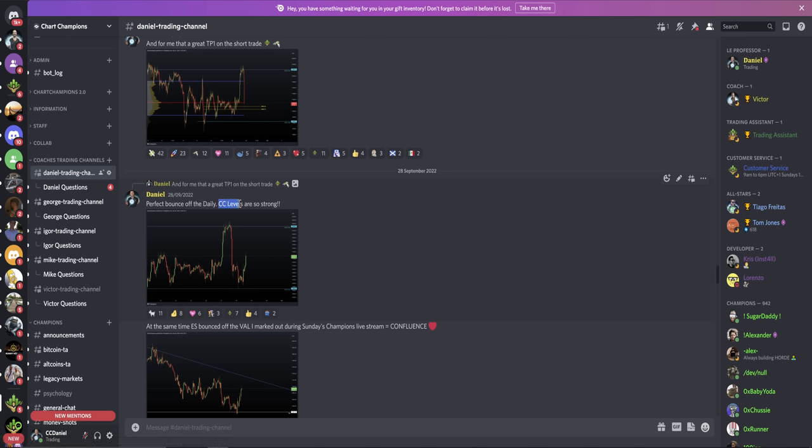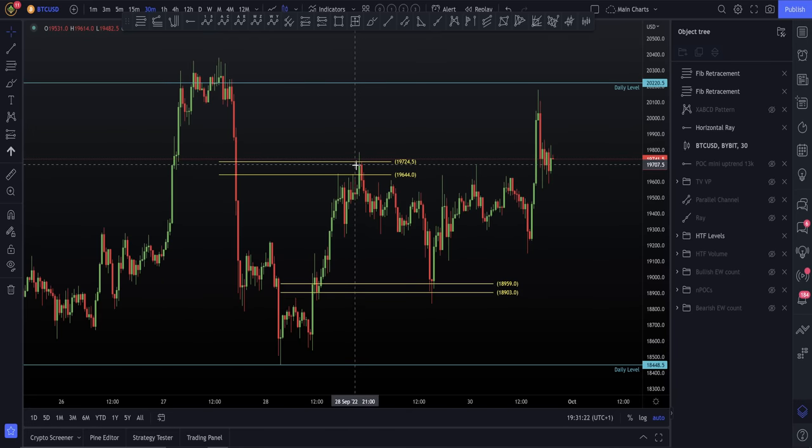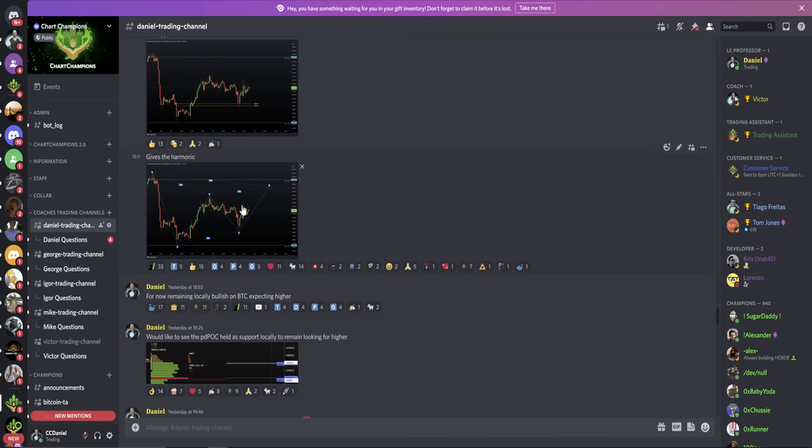Then what happens? The CC levels are so strong. We're looking for the rejection off the CC. What happened? We rejected off the CC. What happened next? We came down to the next CC, which gave us, yes, ladies and gentlemen, our next target, which was this harmonic. Yes, I identified this harmonic live in the time and gave it to my group yesterday. Okay, we had that harmonic target.